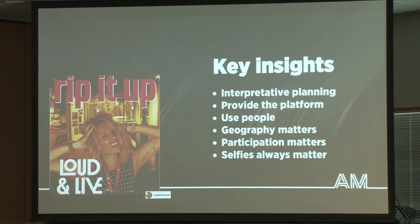Don't use text labels. Fourth, geography matters. Sort of stating the bleeding obvious, but stations and content in strong sight lines get used, and everything else doesn't. And also think about your pacing. Don't load everything at the front, don't load everything at the end. Make it a well-paced visitor experience in terms of digital collectible content. Participation matters. If the visitor's done something in the exhibition to help generate the material, they're invested and they'll bother to revisit it post-visit. And lastly, selfies always matter. It's very simple: if you're in the photo, then it will be a winner.